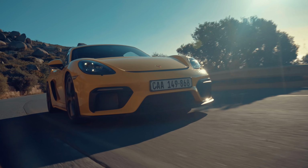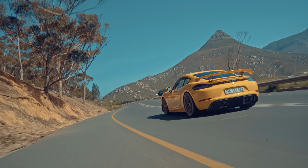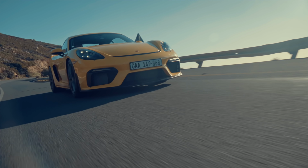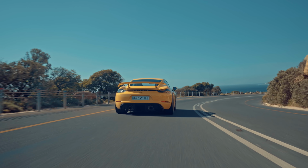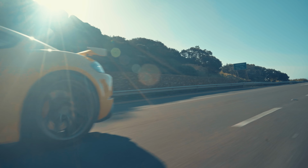Third gear. Nice left-hander into a right, change of direction. It changes direction with such competency. Hammer on in third, and you can just leave it in third, get on these huge brakes. 6,000 RPM, still got 2,000 RPM in the bank to play with. So adjustable mid-corner. Ah, this is absolutely annoyingly fantastic to drive. How do they do this?